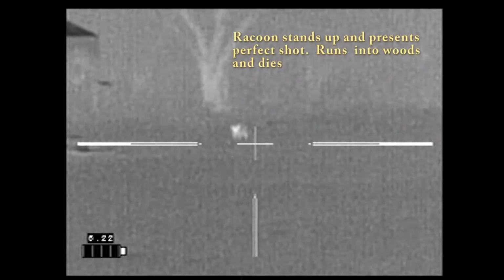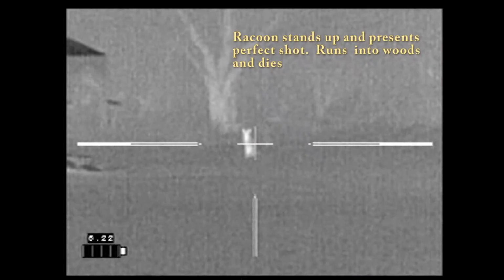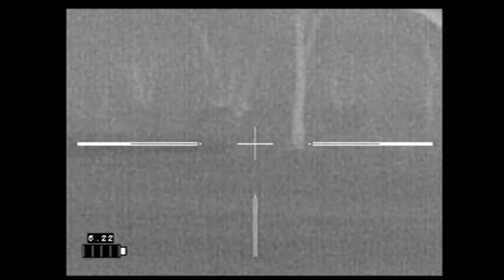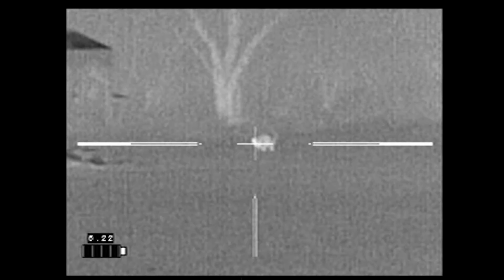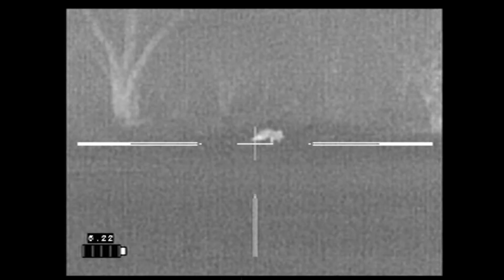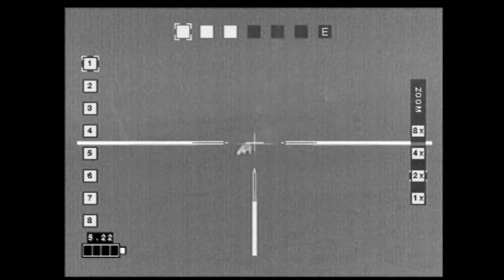After the disappointment of the first hog, it was time to engage a raccoon. This one took a 17 HMR straight to the chest. Dr. Lucci was using a D740 and I was filming through the thermal. It ran into the woods, made it about 5 feet. We found it next to a tree.